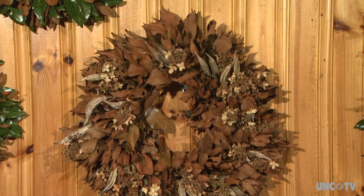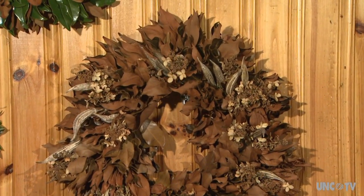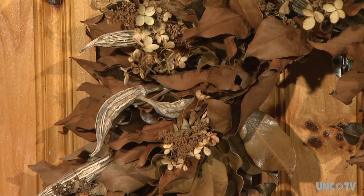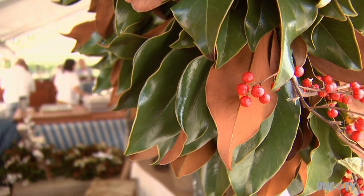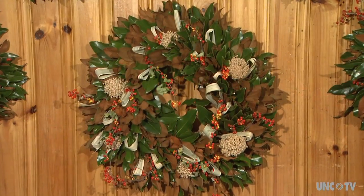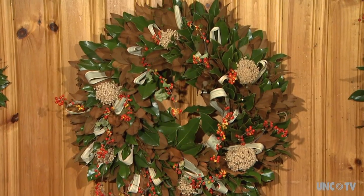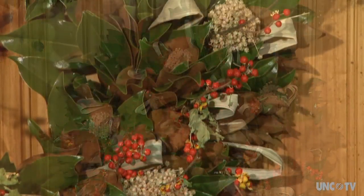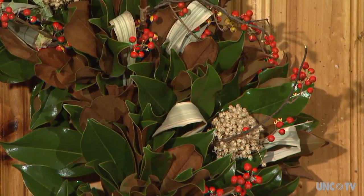The self-taught wreath maker uses materials native to North Carolina, including everything from cotton to pine cones to the leaves themselves. Weston incorporates a special cultivar of southern magnolia leaves that infuse her products with a texture and color not often associated with more traditional magnolia leaves.